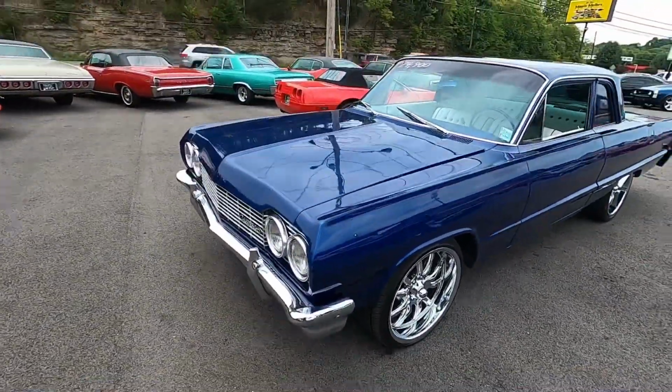Spot here. Carpet in this one looks good. Seat, same thing, looks pretty good. Your headliner, like I said, needs a little work. It's been in here a while. They haven't replaced it.